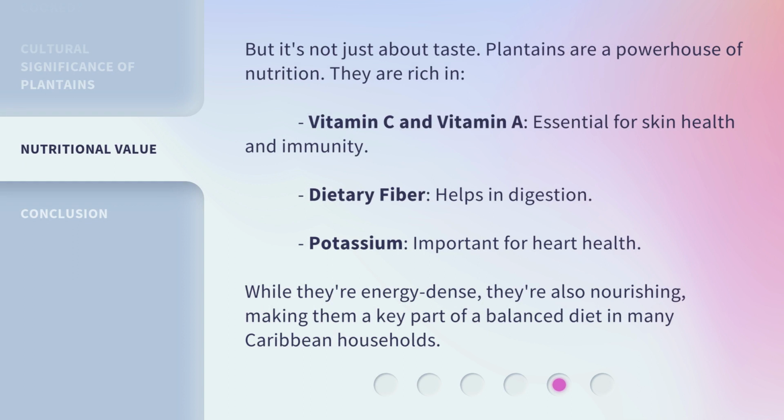But it's not just about taste. Plantains are a powerhouse of nutrition. They are rich in vitamin C and vitamin A, essential for skin health and immunity. Dietary fiber helps in digestion. Potassium is important for heart health. While they're energy-dense, they're also nourishing, making them a key part of a balanced diet in many Caribbean households.